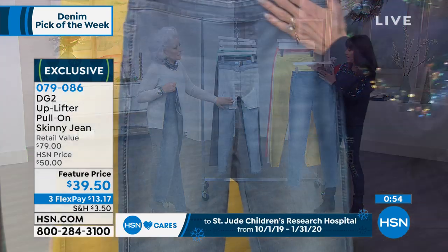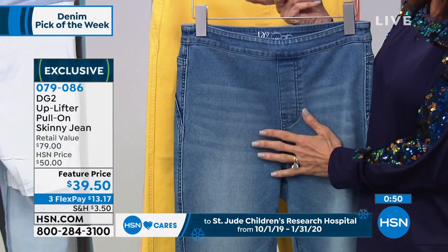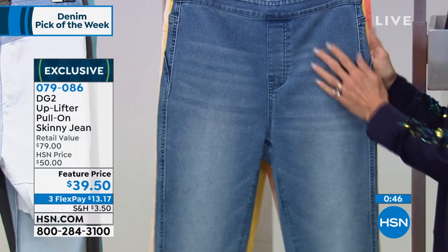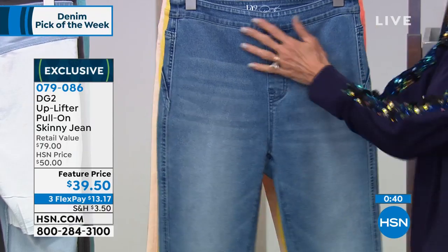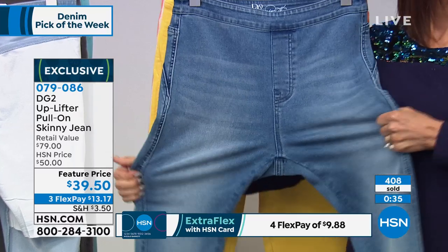And the other thing about this, go with your accurate size. This is a skinny, but it's what we call a real girl skinny, Diane. We really model this for the plus 40-year-old body. This is not for a 20-year-old. You've got an incredible amount of stretch when you pull this on. You have a feeling of security once you get it on, both front and back.